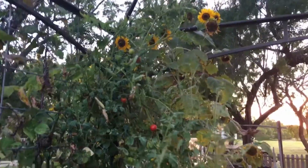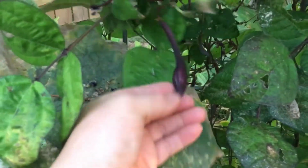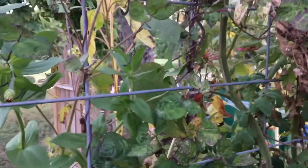And these tomatoes over here, these cherry tomatoes, I'm just kind of letting go crazy. There's a few beans here. These are supposed to get long. They're supposed to be pretty long beans. This is my first time to ever try peas or beans.